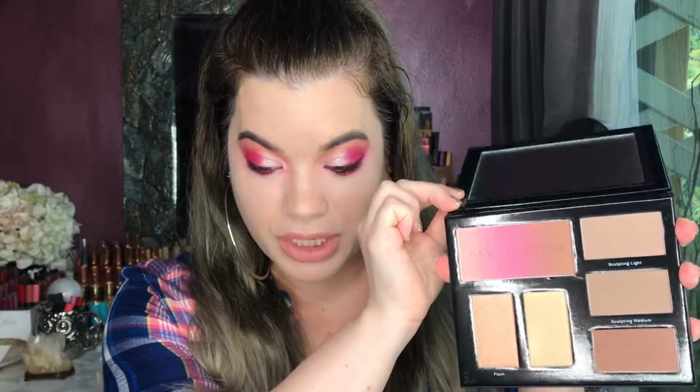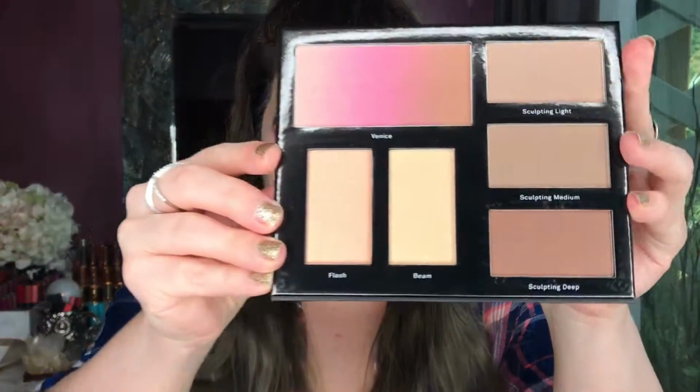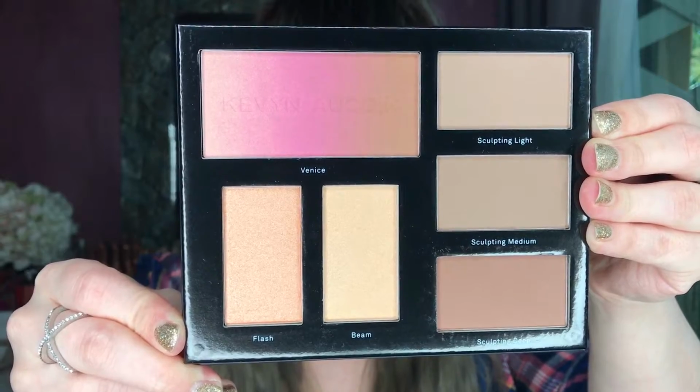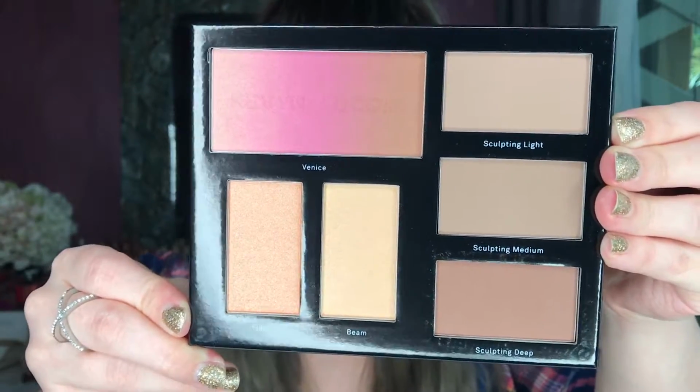I want to show you what the inside looks like. So you get a huge mirror. It's a very nice size mirror with this palette. Look at this. You get so many powders in here, and this retails for only $59. This is an amazing, amazing deal, especially for the amount of products you get.